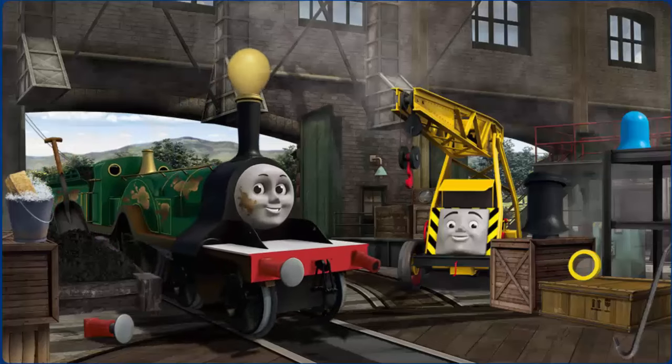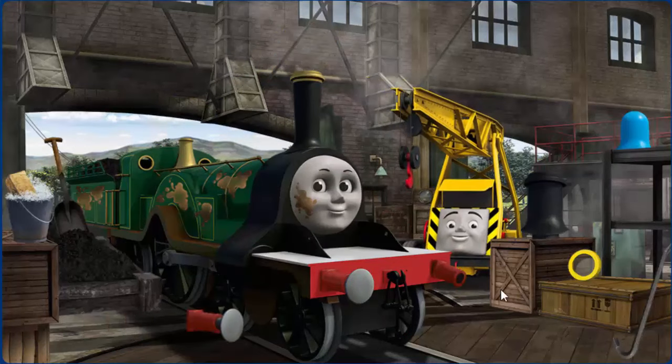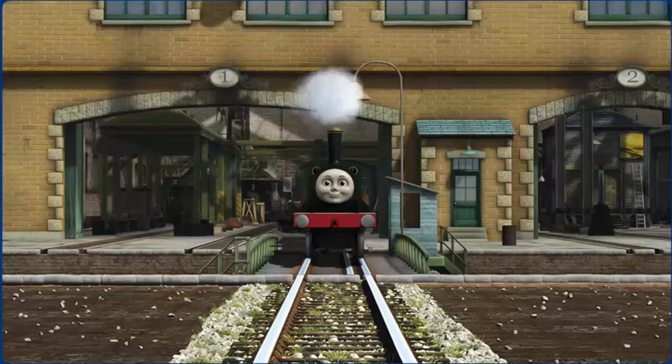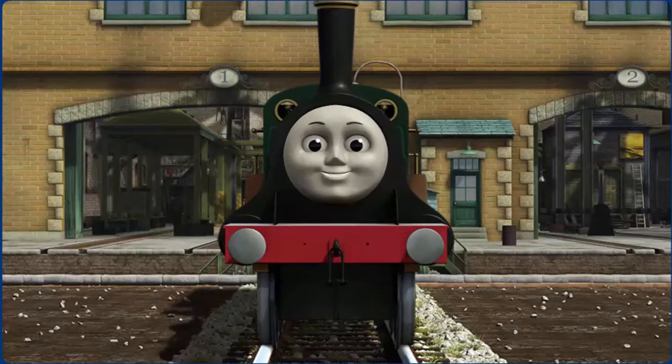Emily's funnel is clogged with a balloon. Great job, but there's still more to do. You fixed it! Emily is ready to get back to work.